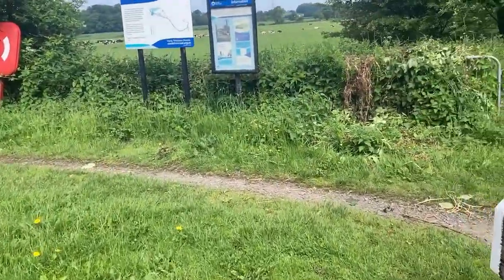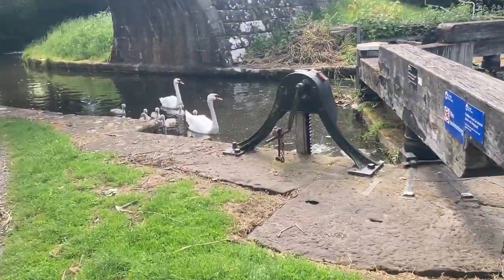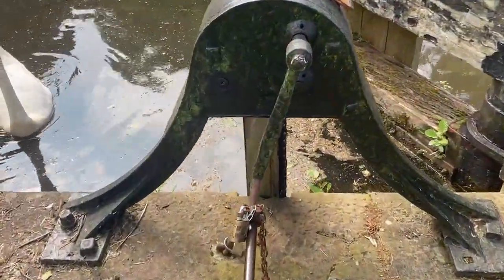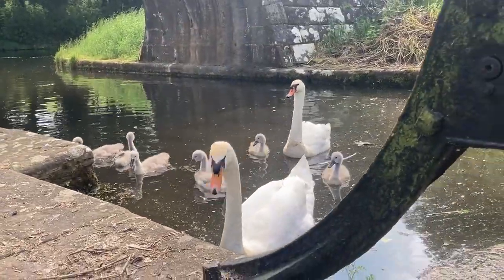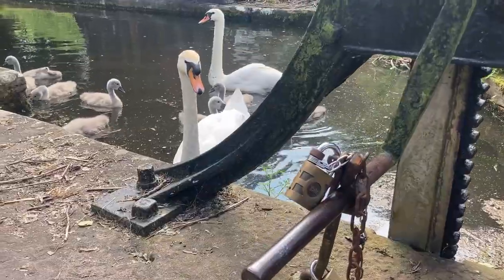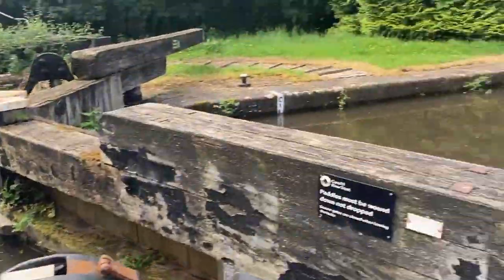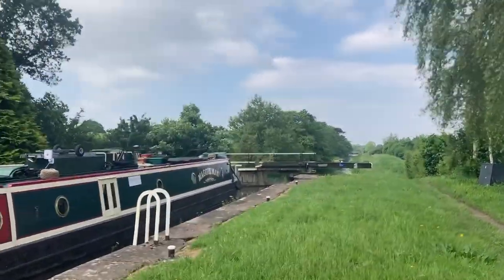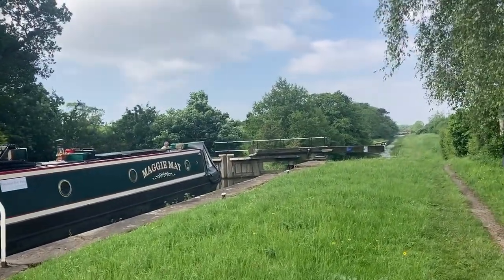So these are all locked, and you don't need a windlass. There's just a massive great handle, and there's a lock on them, which is the ordinary key you use for the Elsan points and the toilets. So yeah, this is the first lock, and the paddles at the front are like the ones on the Leeds and Liverpool, the big gate paddles that are on a ratchet, so they're quite easy to use.